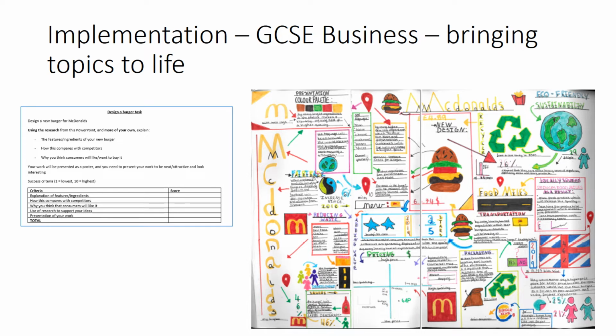I'll now go through a couple of examples demonstrating how we're applying our 3 I's policy within business studies. At this stage we are looking at GCSE Business Studies, and we're looking at trying to bring the topics to life. The focus of this piece of research is about how businesses conduct and then analyse market research.